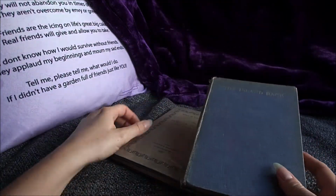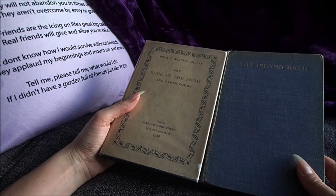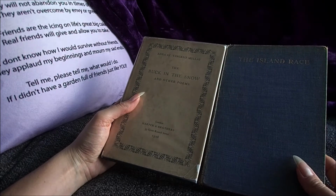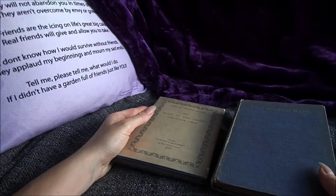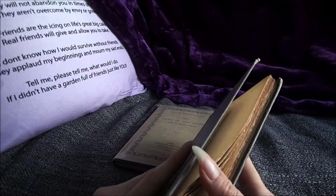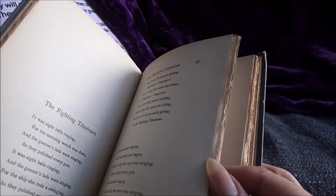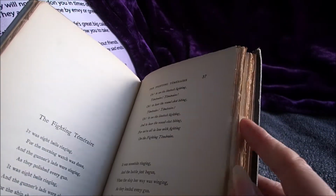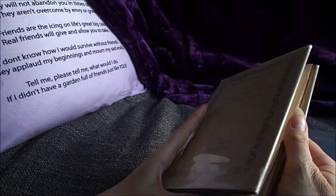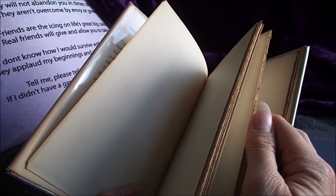So, as you can tell, they're relatively old, possibly not the oldest. In fact, I'm sure they're not the oldest books that we've looked at on this channel. But they are still quite old. And what I quite like about these books, I like books that are well kept, but if you look at the edges, you can see how tatty they look. Now, that isn't because these books have been mistreated. This is entirely down to the way that they're produced.